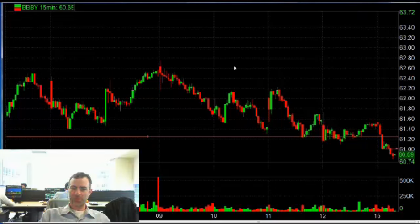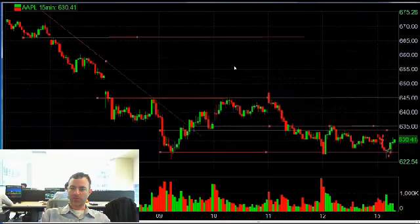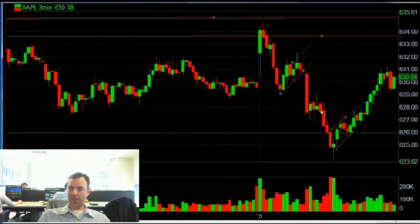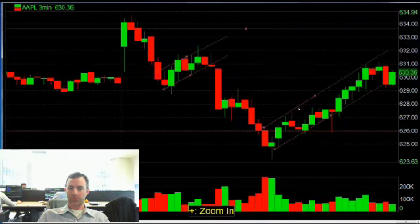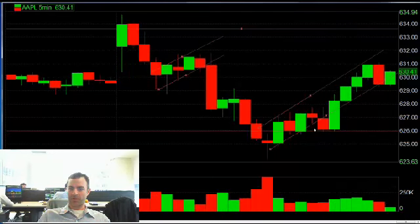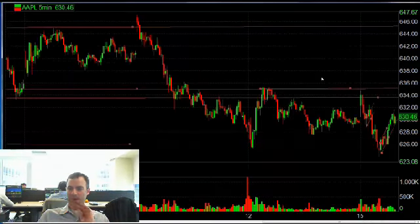I'll check back in with Apple. So here's Apple. I guess you can draw a little bit of a channel now. Take a look at it on the 5-minute. So since it bottomed and held here at this 226 level for over a 30-minute period, it's moved up another 5 points. So again, part of the bottoming process.